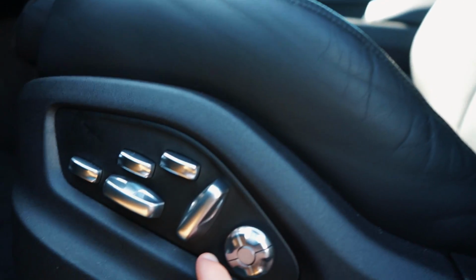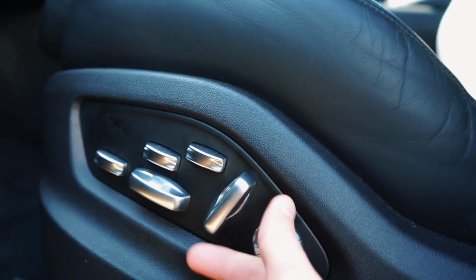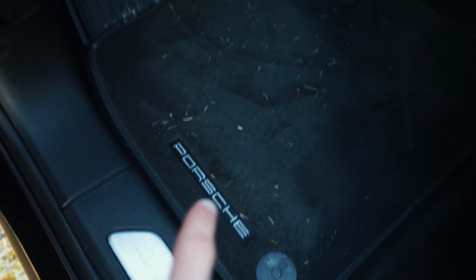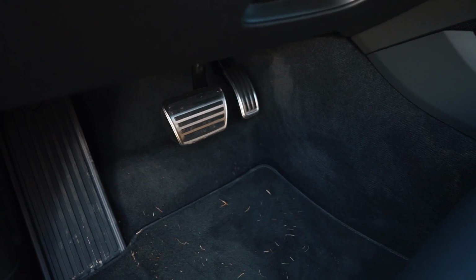So these are the 18-way seats from Porsche, and you have a little lumbar support, which is always nice to have in this kind of car. And you can basically control everything of the seat. You can really configure it in which position you want the seat to be. So in this car we also have some little Porsche floor mats, and the brake and the throttle pedals are actually finished in quite a nice material, to be honest, and they also feel really solid.